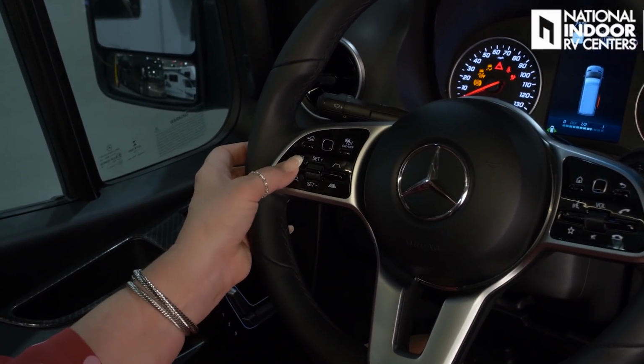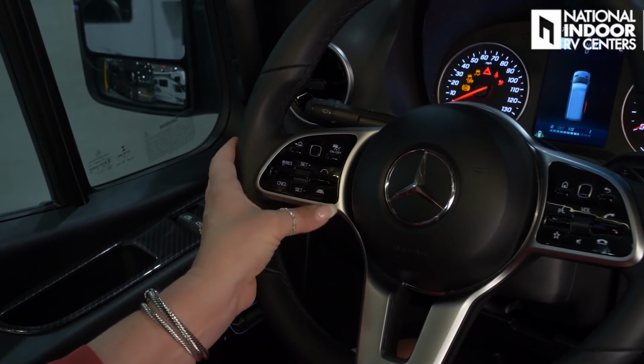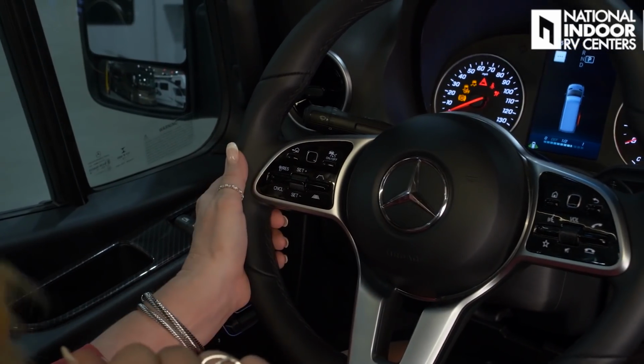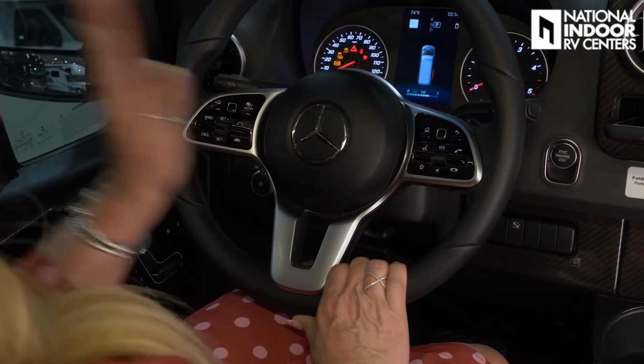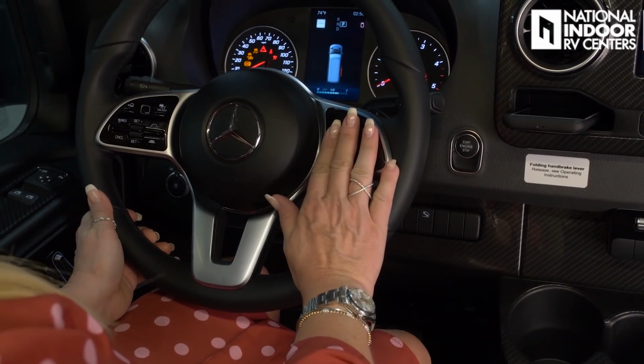And you can resume or cancel your cruise control here. And then this is your following distance, which I'll show you while we're driving it as well. Then we've got our horn here, and then we've got the function so we can make phone calls here.